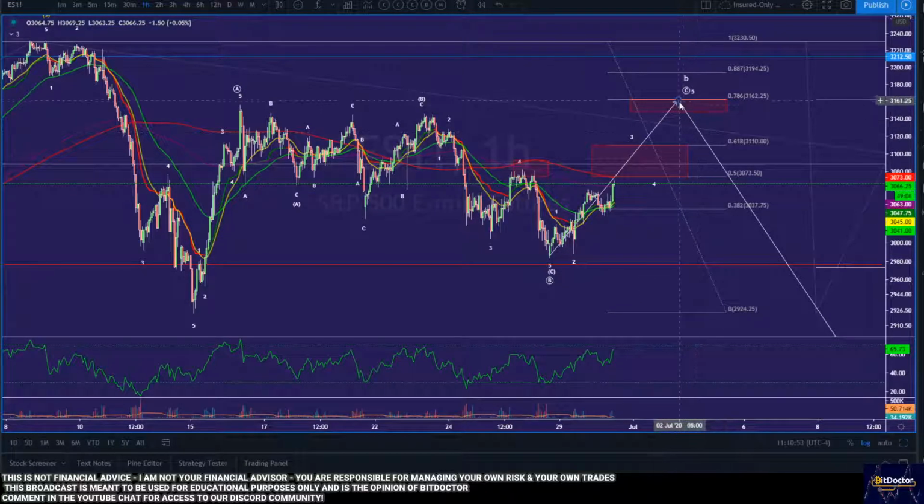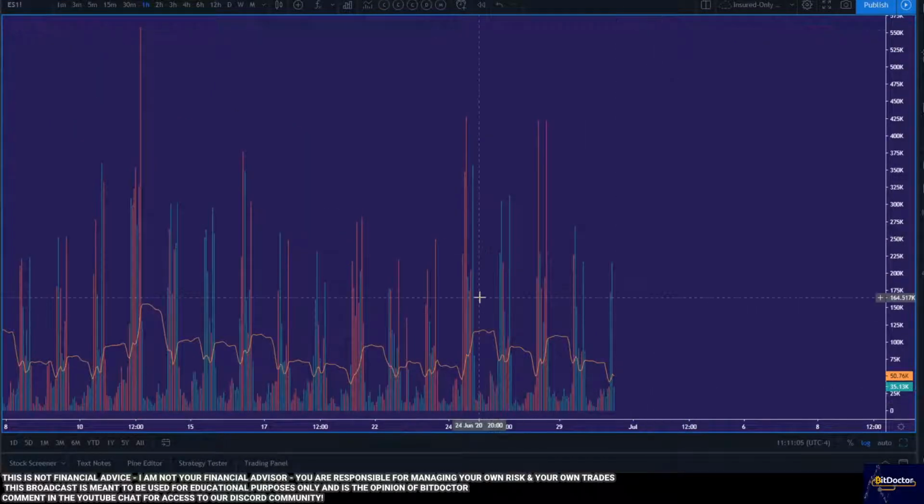I'm looking for the top of this to be 3162. I do still think that we have a little further up to go. I've been keeping an eye on the volume as well, although I haven't really talked much about it. But let's take a look. What we're starting to see is decreasing volume. Even if you take a look at the average, we have our average high up here, then a lower high, then another lower high, and we're potentially going to be creating another lower high over here.